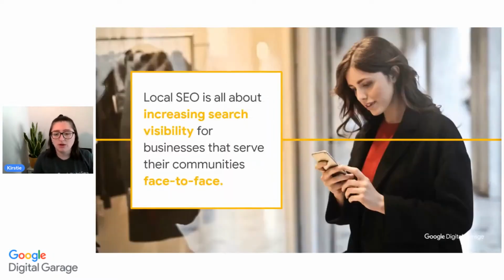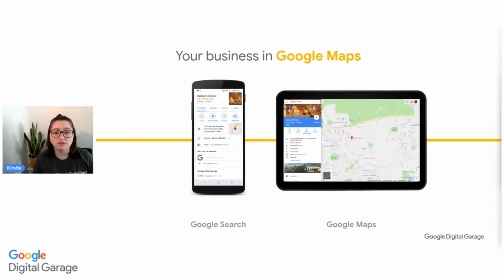Now, the next part of SEO, and we've touched on this a little bit here, is local SEO. We talked about people using their mobile phones and starting to make these local searches. Local SEO is all about increasing search visibility for businesses that serve their communities face to face. So if you are someone that has a physical bricks and mortar store or restaurant, then local SEO is really important to you. And this is where we start to think about maps and these Google business profiles, whether that's on a desktop or a mobile device, like what you can see here.